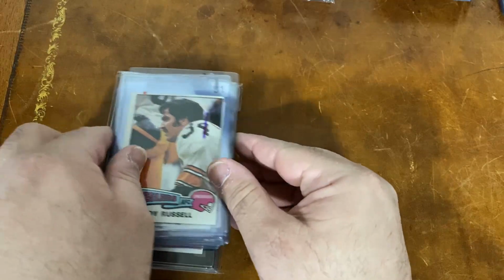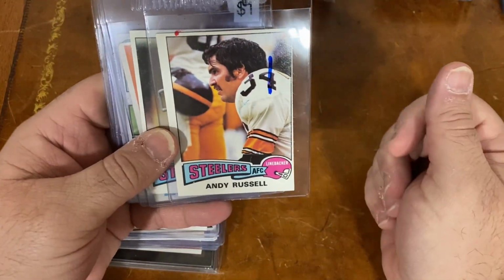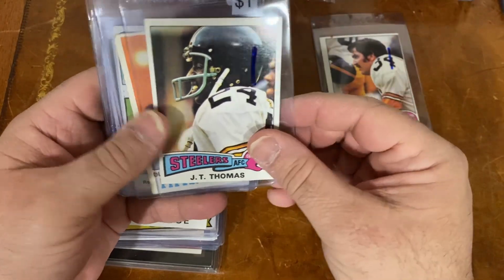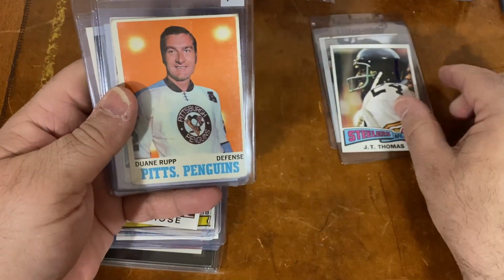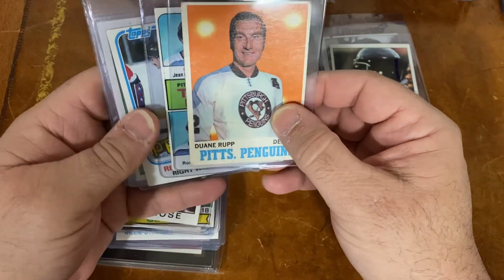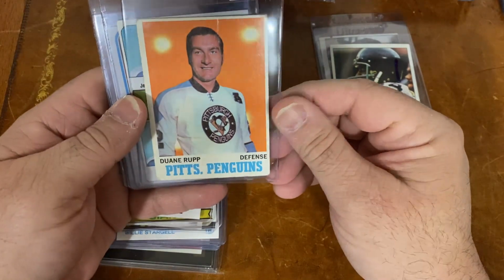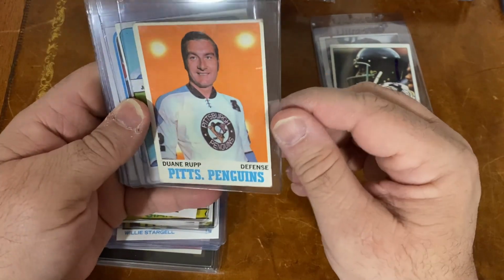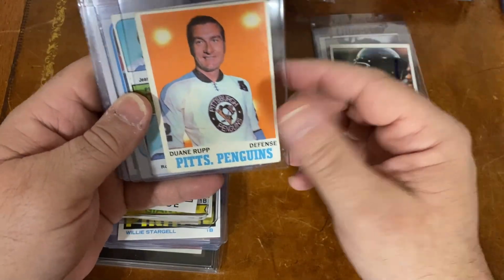And then these are my last ones. So I got a couple Steelers. They were $1 apiece. Andy Russell, JT Thomas. Got some Penguins. I do keep a binder of Penguins and Steelers. I don't do too much football or hockey. But when I come across these at a card show here or there, now there's a crease in it, but all in all, not a bad looking card.